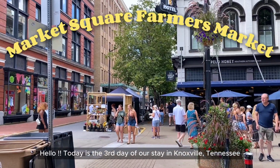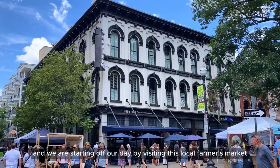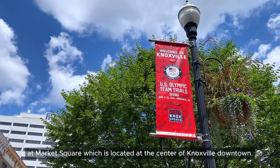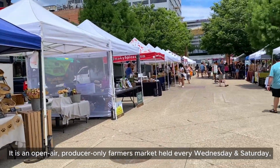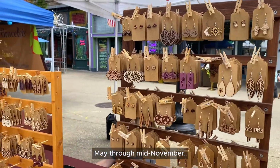Hello, today is the third day of our stay in Knoxville, Tennessee, and we are starting off our day by visiting this local farmers market at Market Square, which is located at the center of Knoxville downtown. It is an open air producer only farmers market held every Wednesday and Saturday, May through mid November.